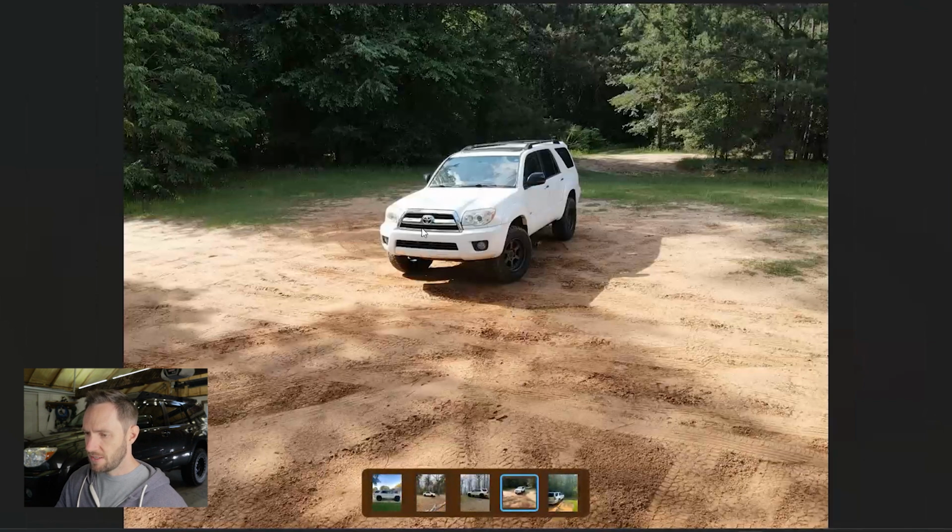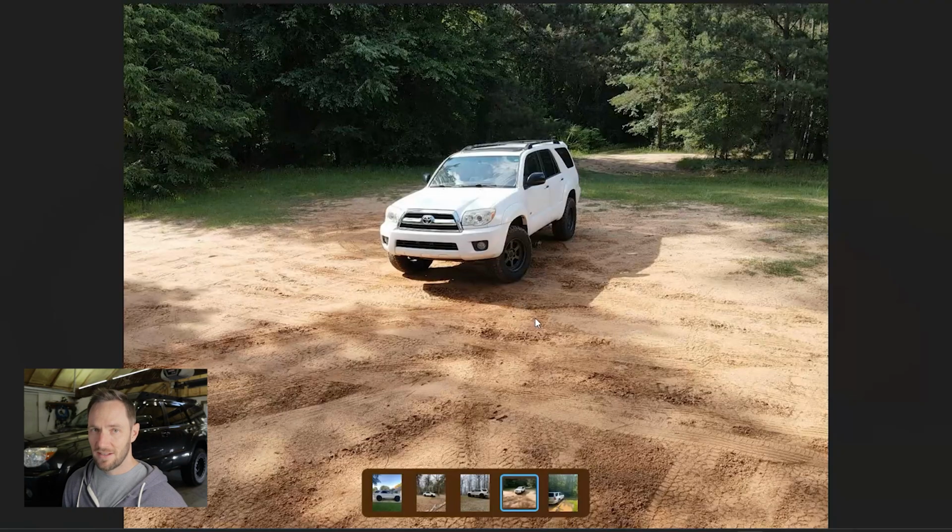Another parking lot shot. Not a fan of the chrome grille. These SR5s, I mean, it's not like I'm bougie and I think everybody should have a limited or something, but at the same time, I think the chrome really takes away from the 4th gen 4Runner. I think it dates it. That's an era of the 2000s where they just put chrome trim on crap for no real good reason. And I think getting rid of that is a good move.